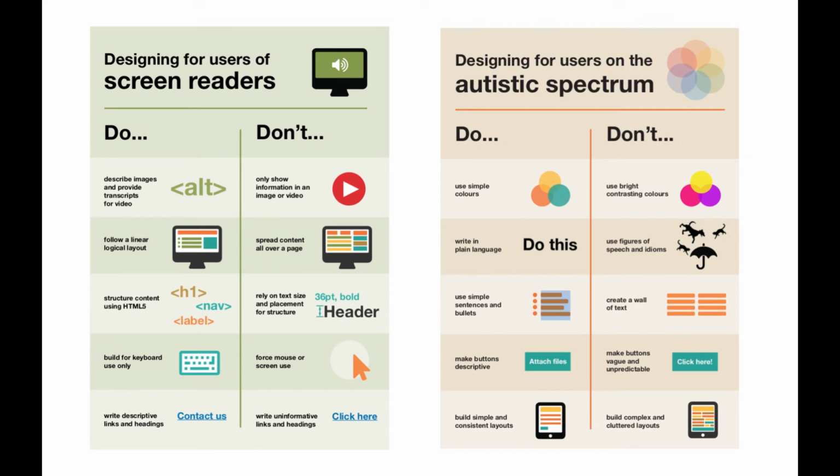Obviously, there are people with screen readers and the autistic spectrum. Probably a lot of people don't realise that you don't use really long, bright colours. As a designer, you may like to add lots of colours, but if you suffer from autism, it's not ideal for people with autism.